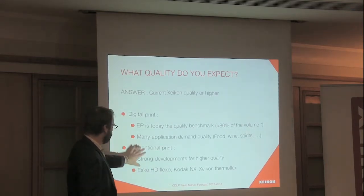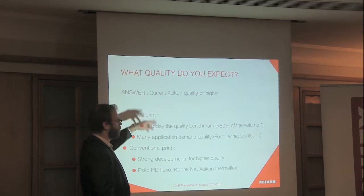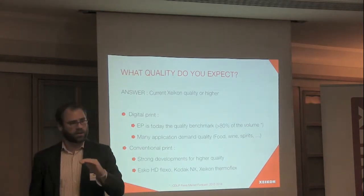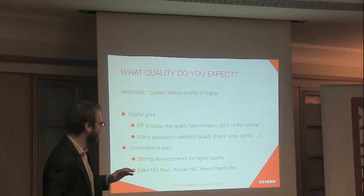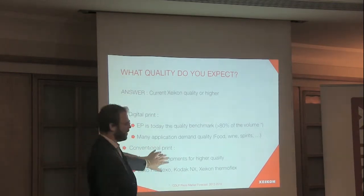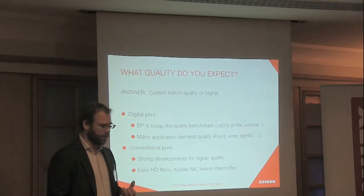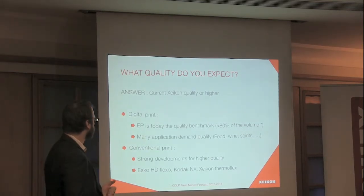So these are the two trends that you see, and it supports what we hear when we talk to people and they say the Xeikon quality is the minimum, we don't want to go lower. You see other trends in the market that confirm that indeed quality is an aspect that you have to maintain and you have to nurture.